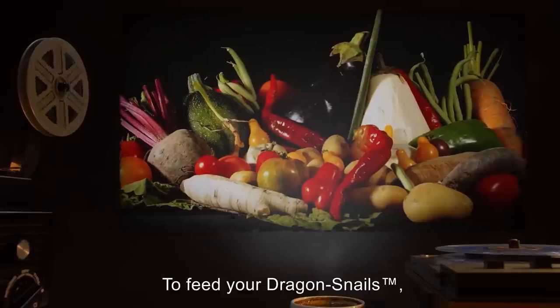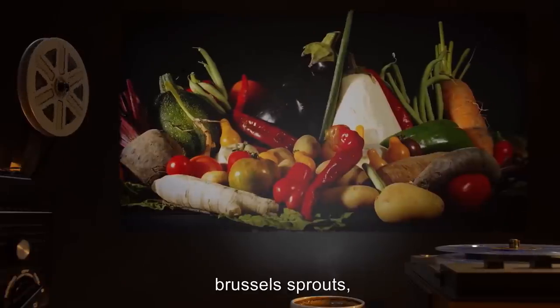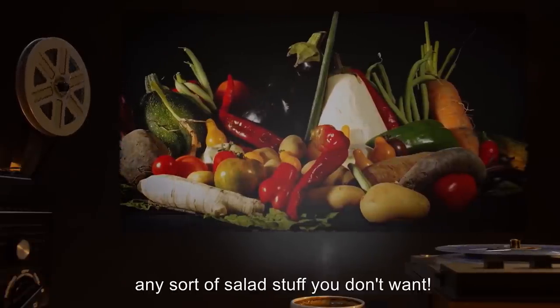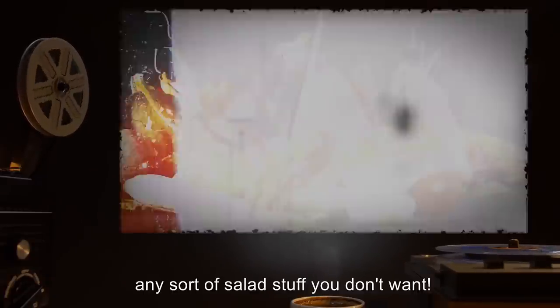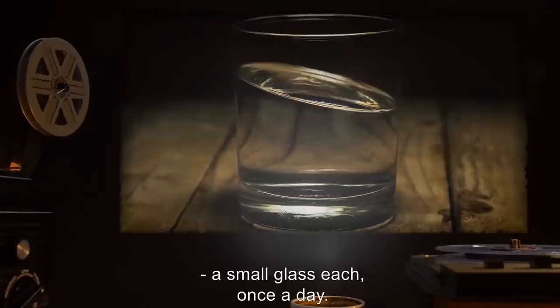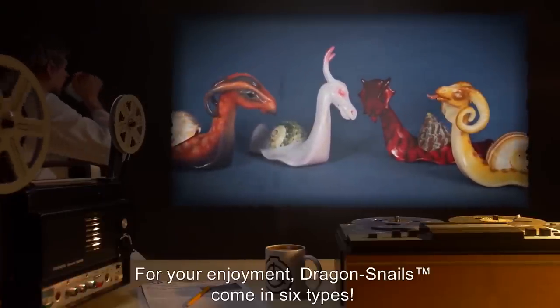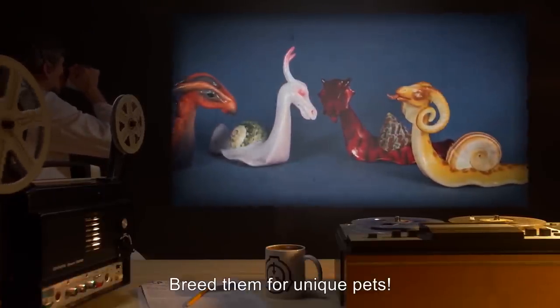To feed your dragon snails, give your new little friends some raw veggies. Lettuce, Brussels sprouts, beans, any sort of salad stuff you don't want. Remember to give them water. A small glass each, once a day. For your enjoyment, dragon snails come in 6 types. Breed them for unique pets.